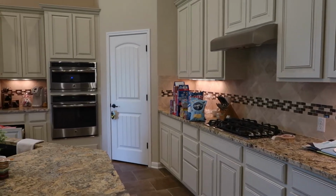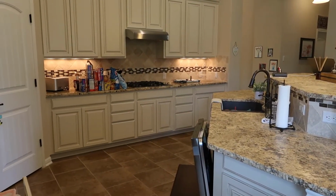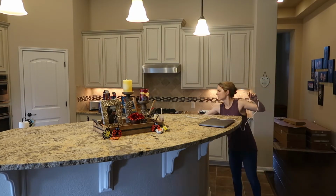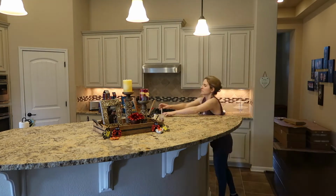Now it's time to move into the kitchen and see what we can get done. I like to start by clearing off all the counters. I try really hard to have everyone keep their stuff put away, but this is always our dumping ground.